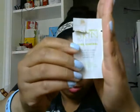I forgot another skincare item because it got lost in here. This is the Miracle Skin Transformer Acne Control, and I know most of y'all have probably heard of Miracle Skin Transformer, so that's what it looks like. This is a sample that I got from a Beauty Army box. Even though I have dry skin, this is acne control.